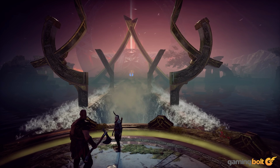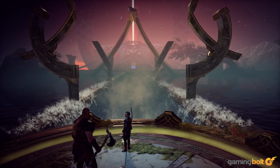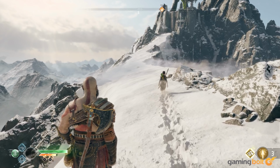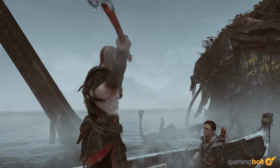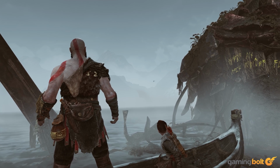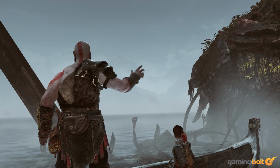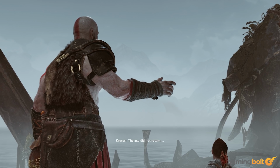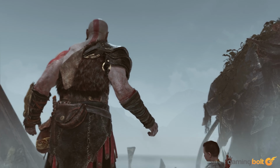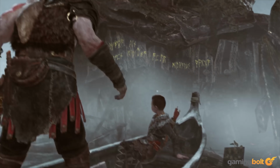Sony Santa Monica's God of War 2018 is a memorable ride through the many realms of Norse mythology, but perhaps no other sequence is as iconic as the first appearance of the World Serpent. As Kratos and Atreus venture forth in the Lake of Nine, the duo comes across a rune asking to throw one's weapon into the water to see the cradle of the lake emerge from its depths.